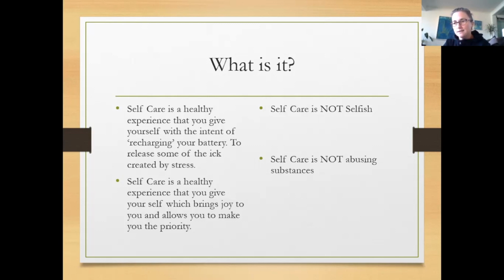One glass of wine in an evening, maybe 1 or 2 nights a week, may not be a problem. But if you're having 1 or 2 glasses of wine every day to calm yourself down, I would dig a little deeper into that and ask yourself why is that substance helping you in that way, and what can we do instead of that? Find another way, reach out, ask for support.